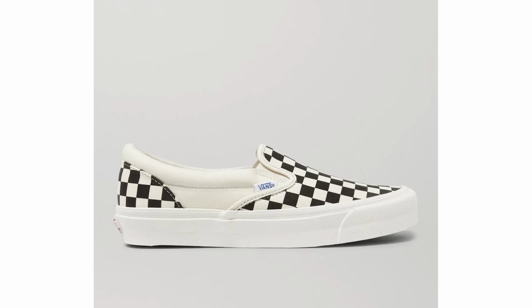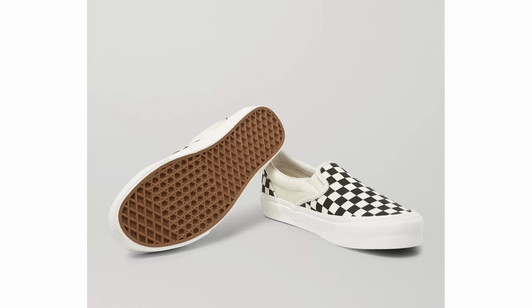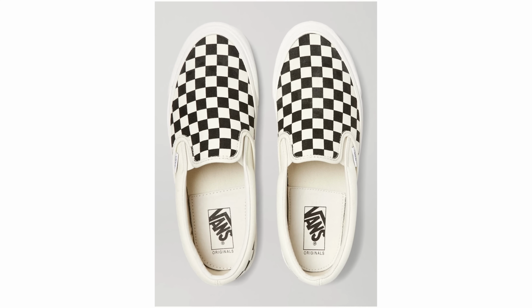Now, this next shoe I've had plenty of in the past. I think I've probably owned up to like 10 pairs, but I don't currently own a pair. And that is the checkered Vans slip-ons. The problem I find with the checkered version of this shoe is they stand out so much. And because they stand out and they're so popular, you can't help but see them absolutely everywhere. And it does kind of put me off wearing them a bit.